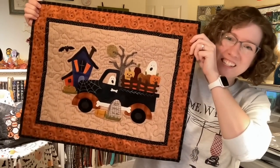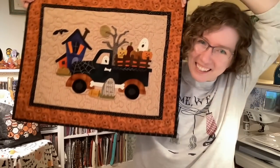No, I did not finish it as a pillow because it's rectangular, and I don't have any rectangular pillow forms, and so I would have had to go out and find one or make one, and it was just extra steps and I didn't want to. Plus, I have the perfect spot to put this as a wall hanging. And here she is. It's so cute.